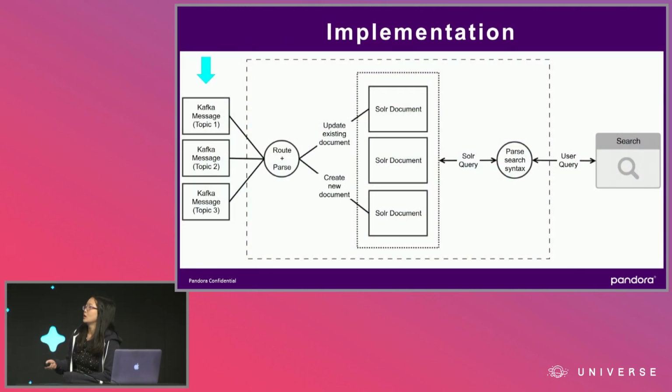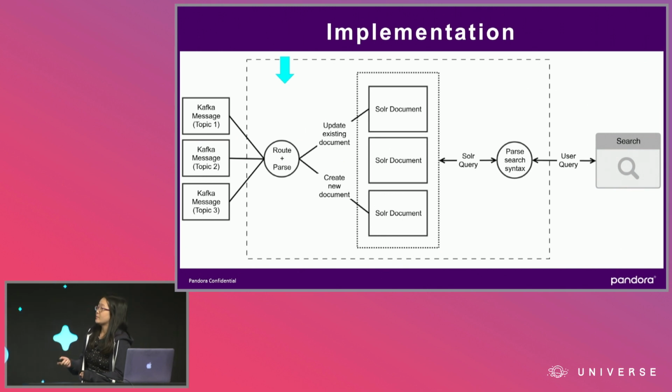Again, zooming in, we're going to follow some arrows. Kafka messages are coming in, and they're routed and parsed. When we parse the data, we either update an existing document or we create a new Solr document. Then as users send in search queries, the user query is translated into a Solr query, and the Solr query returns results back to the user.